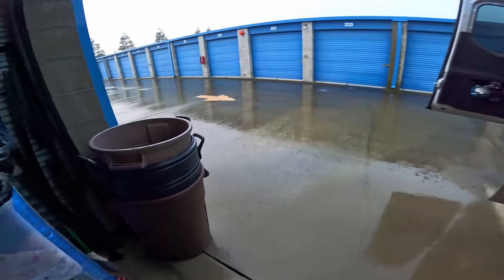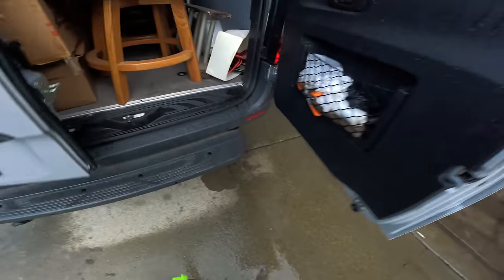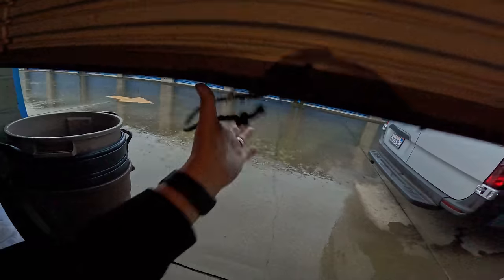Wow, it's really raining now. Oh my goodness. But the back of my truck's not getting too wet. Actually, the inside of my door is. I'll close it up. But we're doing okay in here. I gotta be careful about this mattress getting too wet. Oh, dang, this is getting soaked. That should help. It's a little darker in here, though.